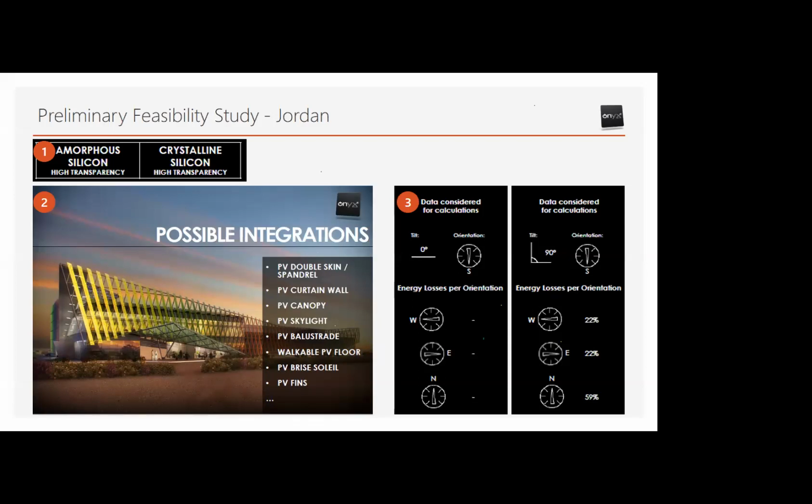Okay, so for example, we have a facade facing south, you will have these numbers. But if the same facade is facing west, east, or north, you are going to have a loss of approximately 22%, 22%, or 59%, okay? So what we have with this approach is that, combining the two technologies, the 8 different integrations and the 4 different orientations of each solution, we are going to have lots of different data for a generic building. And then we can move to make the study of your specific project.